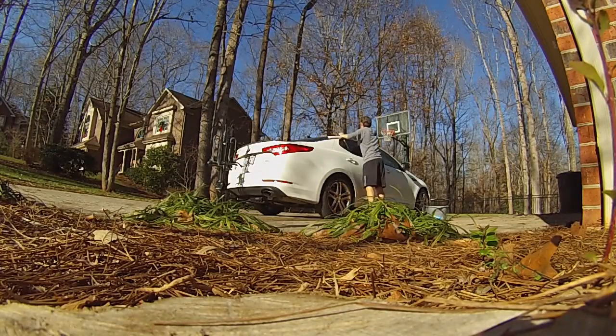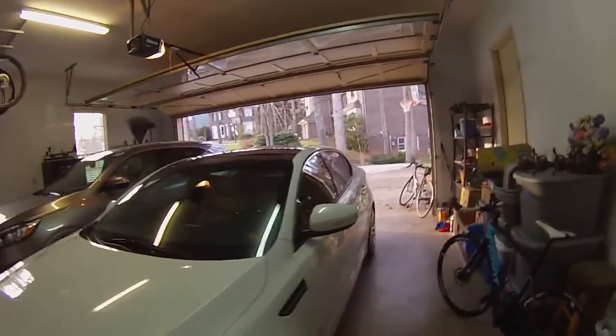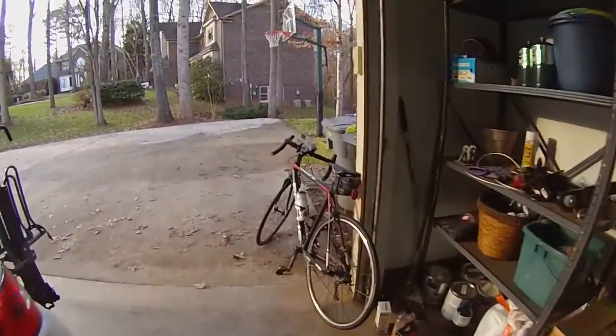Cleaned up. Check out how fresh and clean this looks. I'm about to go for a bike ride.